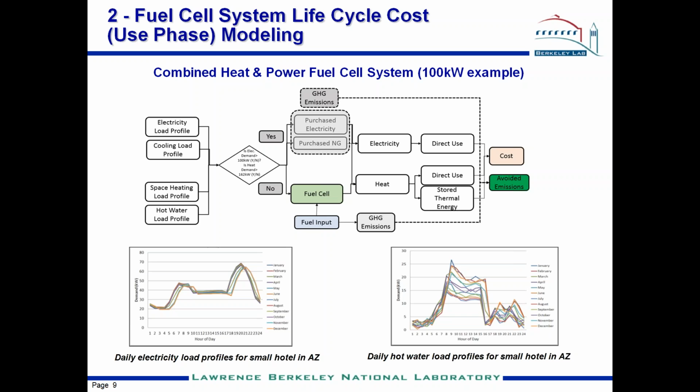And then we also calculate any purchased electricity or purchased additional fuel that is needed at the site. And this also includes things like the demand charges to the utility, which is a charge for the peak monthly demand. So if the fuel cell is successful, you can really offset that peak monthly demand and get savings. So the output of this is the overall annual cost of operation as well as avoided emissions.